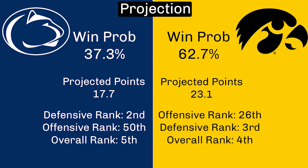These ratings are different from the tale of the tape, where I use Bill Connelly's SP Plus rating. Now, SP Plus has these as 2 top 5 defenses, and my rating system has both teams as 2 top 3 defenses, with Penn State slightly above Iowa. For the game, it projects Iowa to win with a 63% win probability by the score of 23-18.